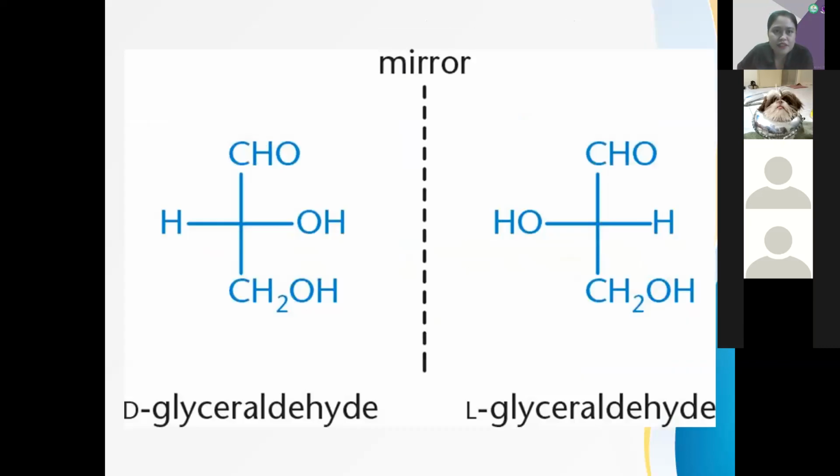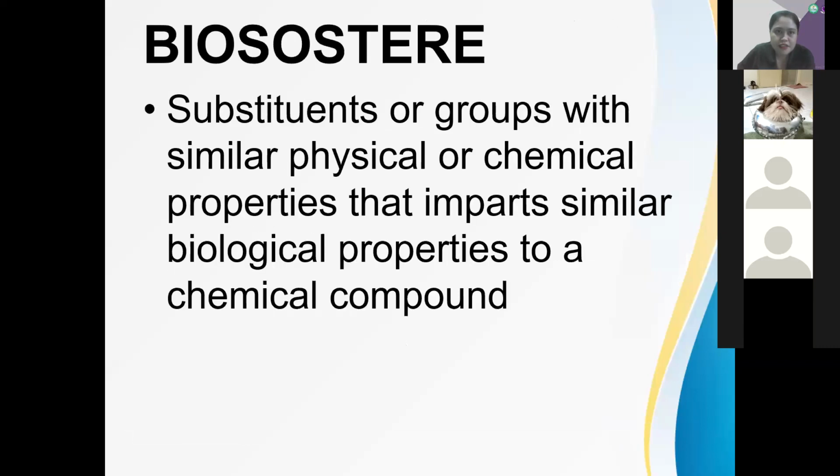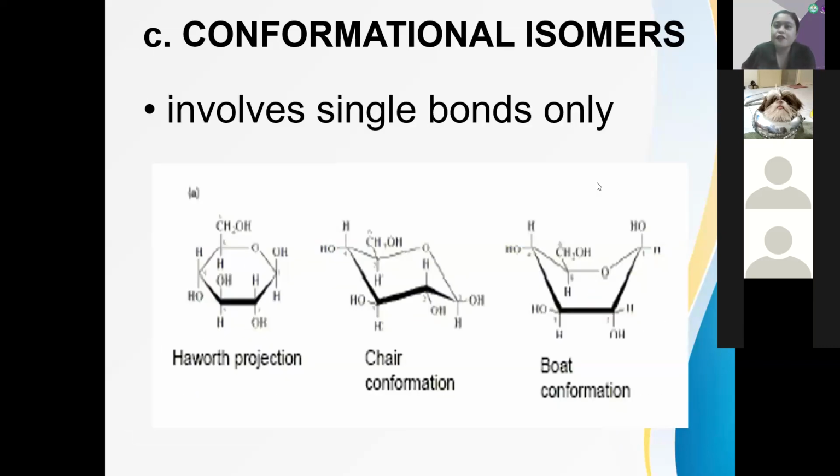So lastly, this is the last one. We will talk about conformational isomers. We are still under stereoisomers. Okay, conformational isomers. So take note of this. This involves single bonds only. And conformational isomers are for the cyclic, ring compounds. They are all cyclic and have the same molecular formula. So definitely they are the same if they have 6 carbon atoms, except that the conformation is different.